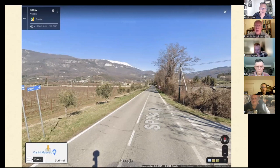This is Google Maps. This is showing you the road leading directly north, just to give you an idea of what the road is like. It would have been a similar kind of width, I believe, in the 18th century, not metalled, of course.